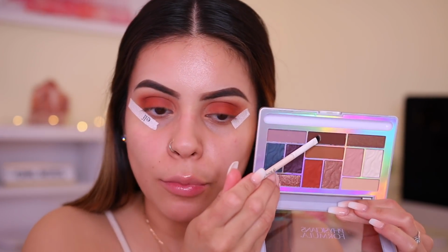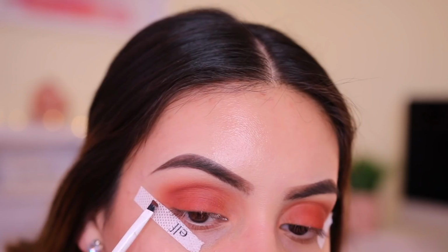So I'm gonna be taking this brown shade in the palette. You could use a black as well, but I feel like brown is a little bit more subtle and it's just pretty.